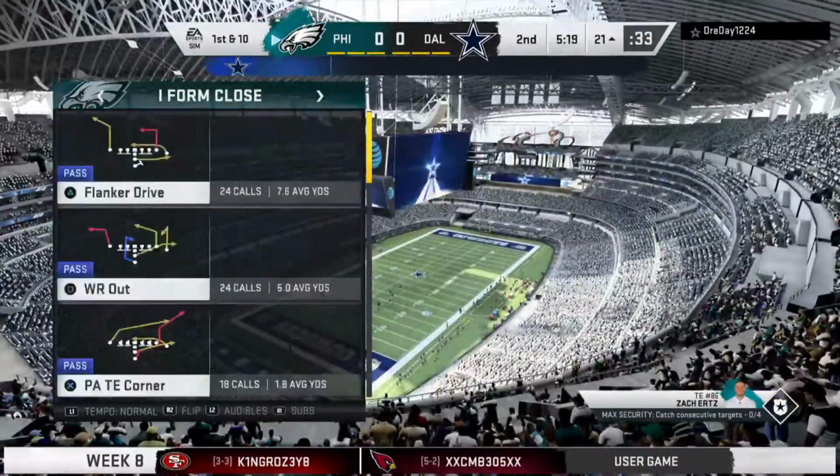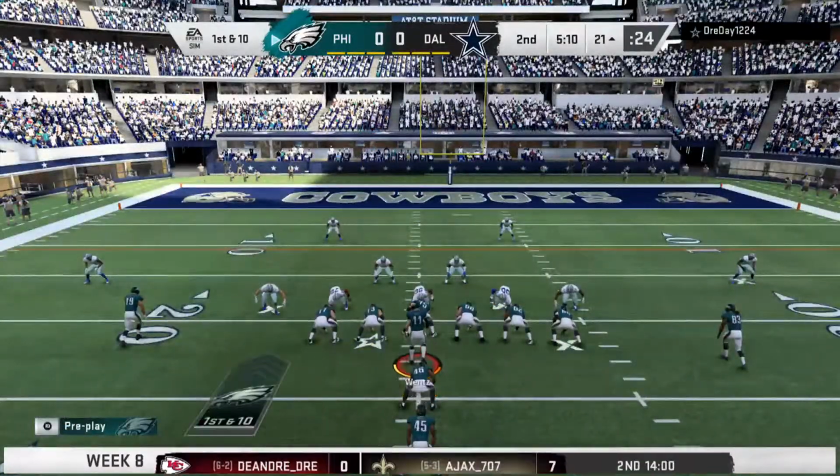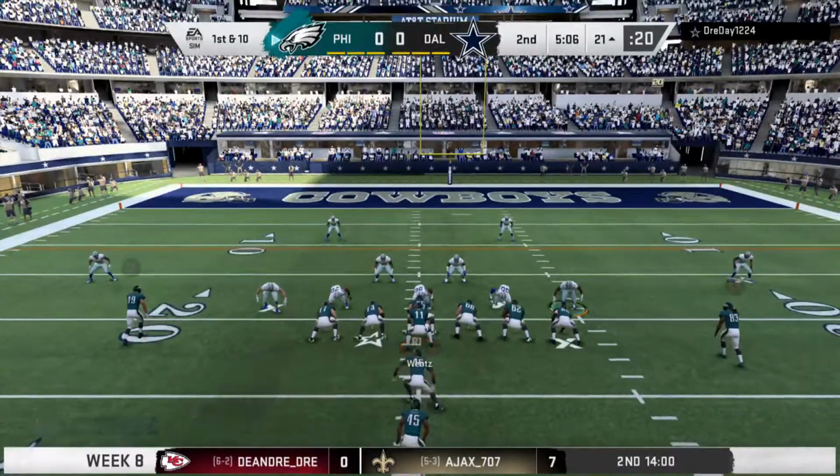Partner, if you want more carries, I think we saw how you get them. Showed that he's got the fresh legs, and he picked up the first down on that run. Don't just ask for them. Show them that you're supposed to get the football.